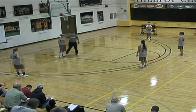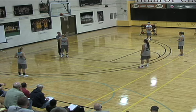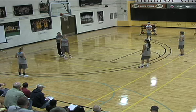So now you can set a flex screen. Stop. You were a post player to begin with, right? So this ended up being post to post all the time. We're trying to get screens that aren't post to post all the time. That's why we added a flex screen in here.